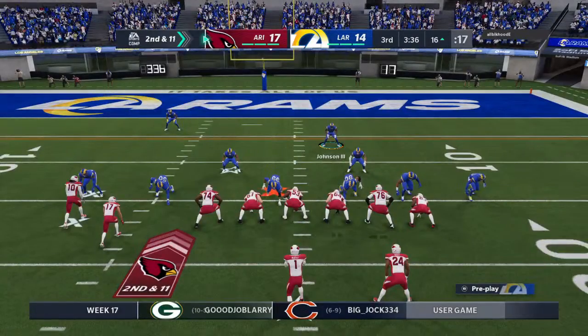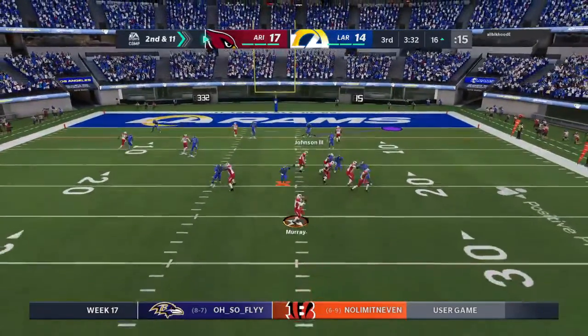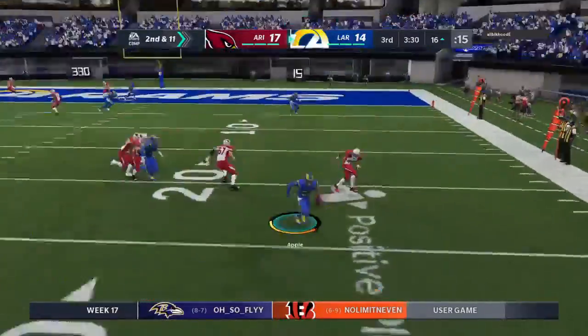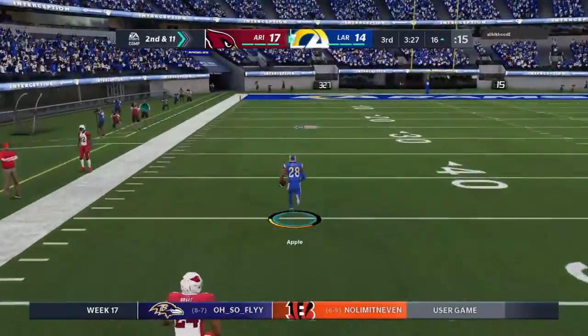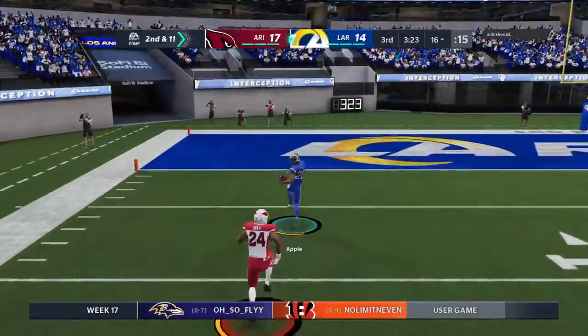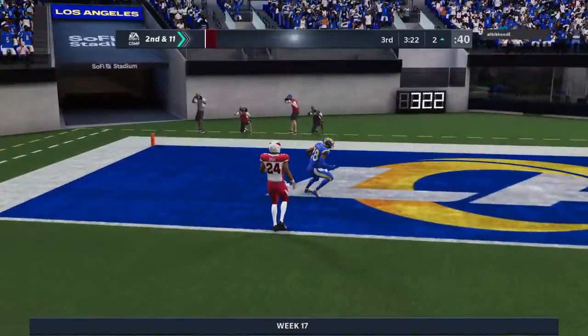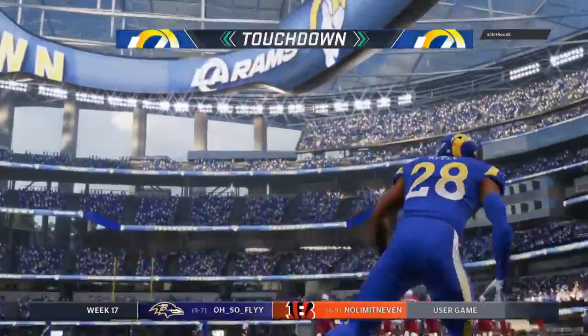Looking to throw, it's Murray. Trying to set up the screen, and it's intercepted. Picked off by Eli Apple. The 40. He's at the 30. Oh, we got plenty of fight, baby. And he will bring it back. It's an interception return for a Rams touchdown.